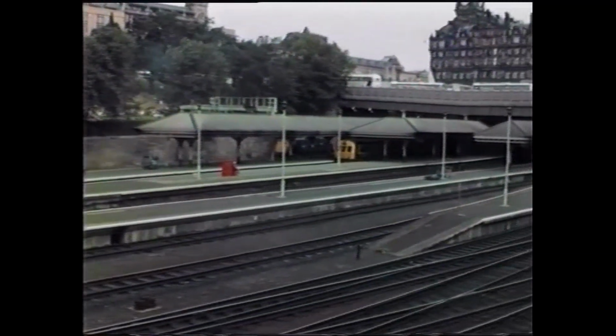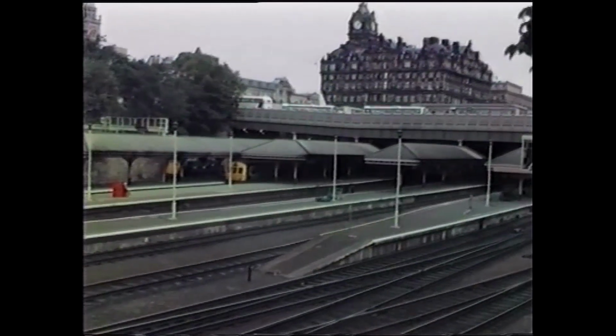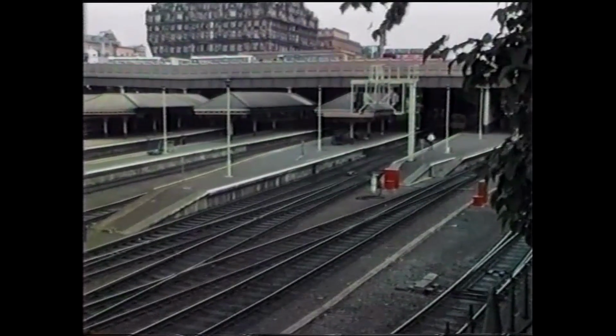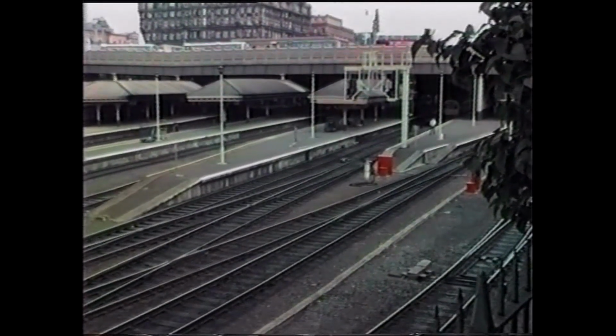The majestic North British Station Hotel, built in 1902, stands watch over Waverley Station. This hotel was to be renamed the Balmoral in 1991.